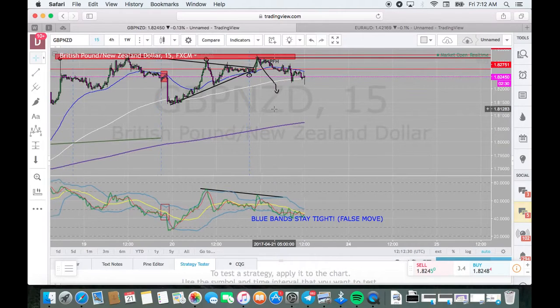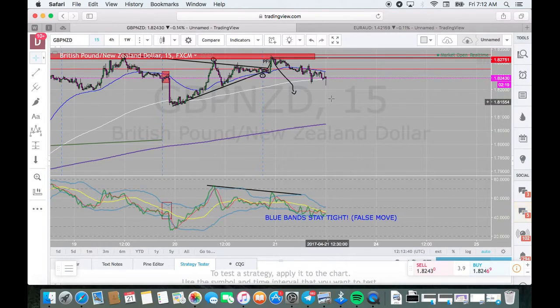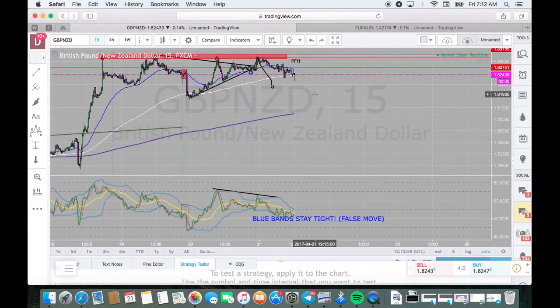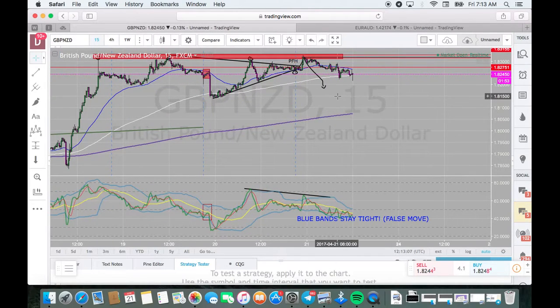Patience pays, and you can see this is a great example of patience paying off. We're still in the trade. We still have a few more TPs to be hit, so hopefully we'll get a break below the 200 moving average, and then we'll see that continuation of the downtrend to hit the rest of our take profits. But yeah, thank you guys. If I do another update, it'll be in just a little bit.